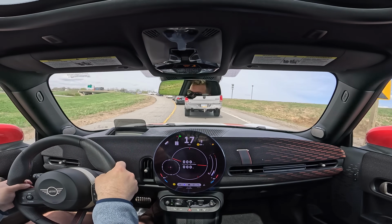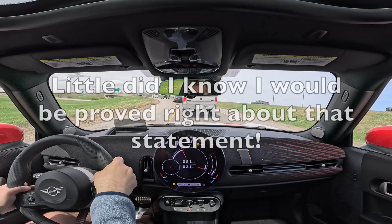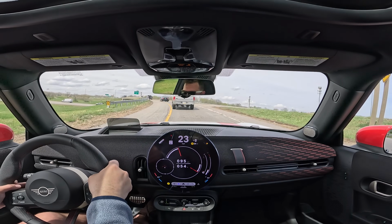Now, if people would learn how to drive in Kansas City, this would be a lot more fun, but they don't know how to drive around here, so. Makes it just a little bit more annoying.